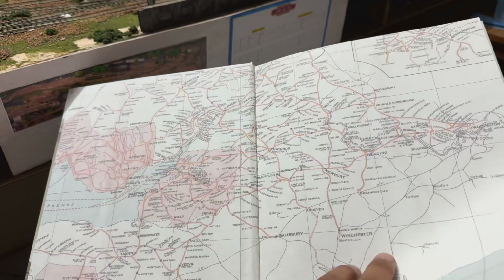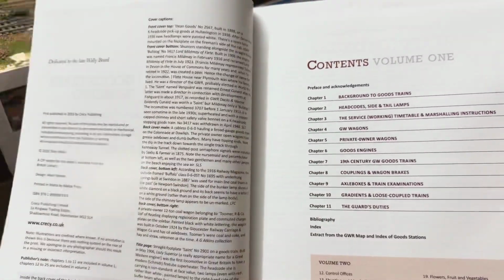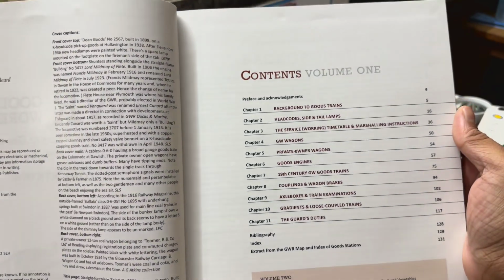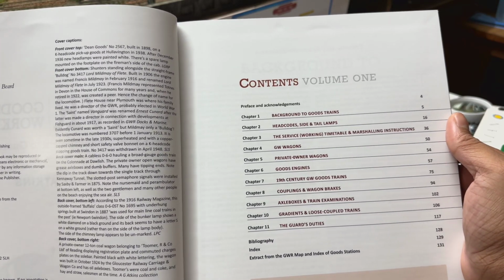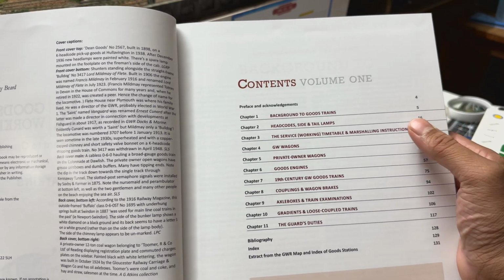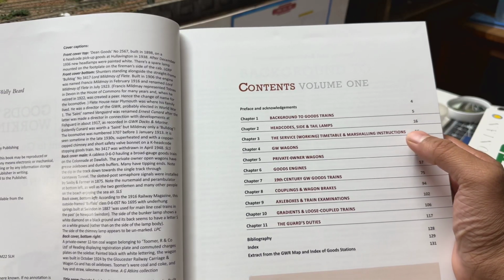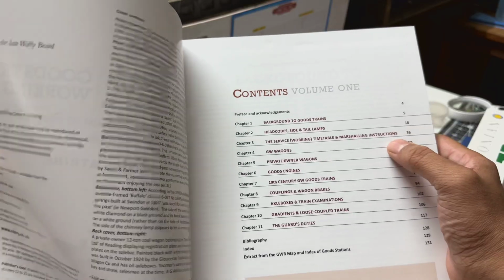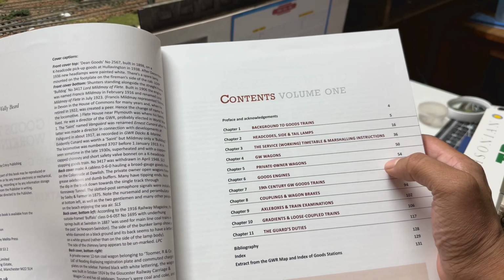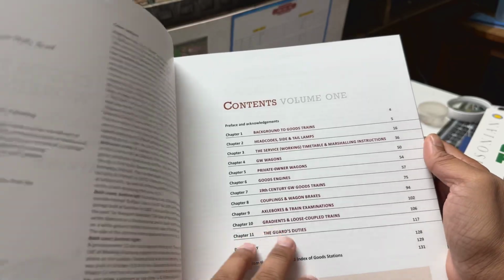So here you can see this book is full of fantastic pictures, and I'll show you the contents here. It starts with the background to goods trains, the head codes, everything you need to model the coaches and the wagons from the Great Western Railway era. And you can see how different procedures worked out. It deals with different kinds of wagons, the privately owned wagons, the 19th century goods trains, how the wagons and the couplings worked, the different guard duties.